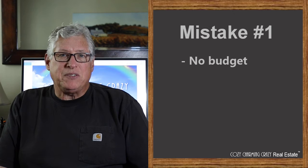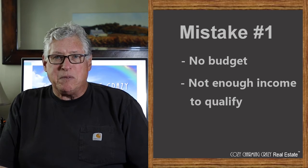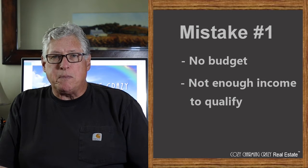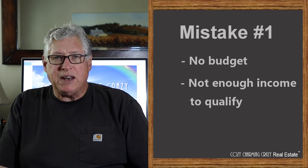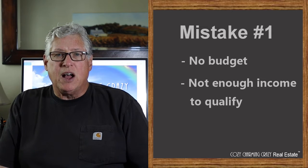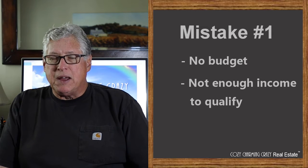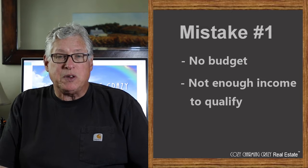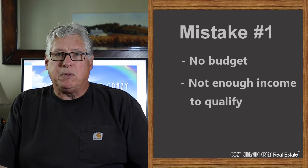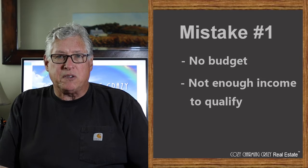The first one is not having a budget and/or applying for a property that you just can't afford in the eyes of the landlord, who has to make a decision and pick the most qualified applicant. Now, many landlords, depending upon the market where the property is located, are going to look to see that the rent is no more than either 30%, maybe 40% of your gross pre-tax income. So if you know that you're applying for a property where the rent is 50% or more of your income, you are probably not going to be approved.